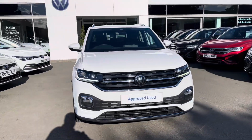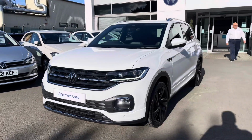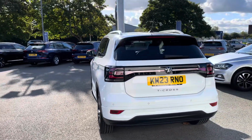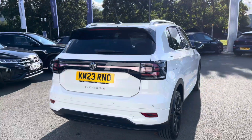Today I'll be showing you around this lovely T-Cross R-Line we've currently got for sale, finished in pure white. It features the 1 litre TSI petrol engine producing 110 PS with a 7-speed DSG automatic gearbox. You'll have peace of mind motoring in this vehicle as well, with a full Volkswagen service history.